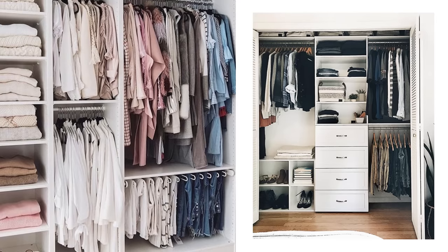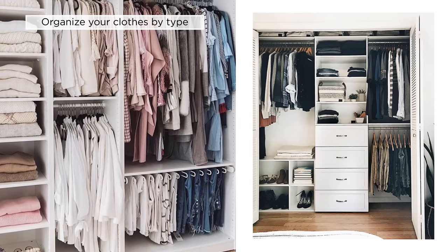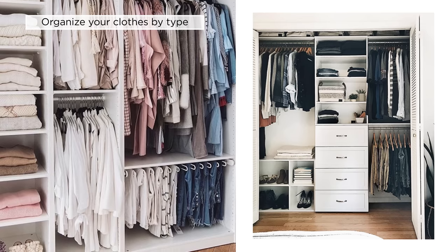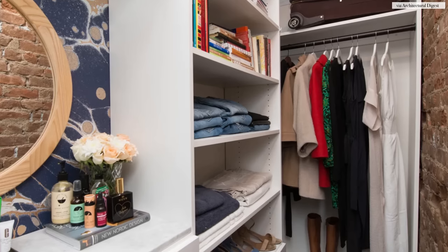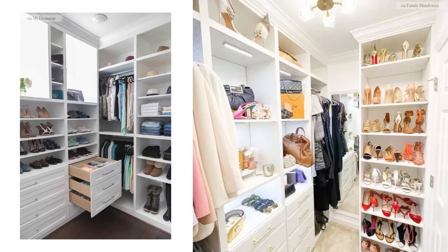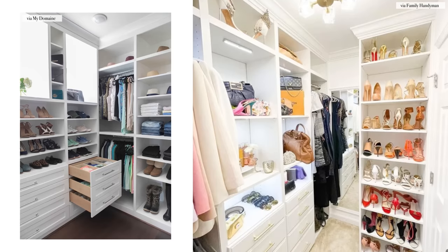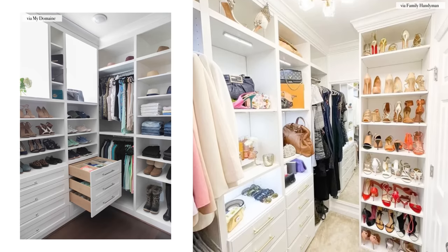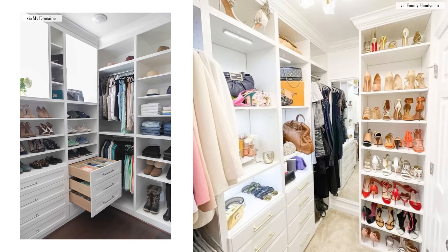Then move on to a strategic manner in which you organize your clothes by type. Tops with tops, pants with jeans, dresses, sweaters, swimwear, long coats, seasonal items, and all the little accessories in between. You must start with taking inventory of everything that you're keeping so you understand what you're trying to store and organize around.